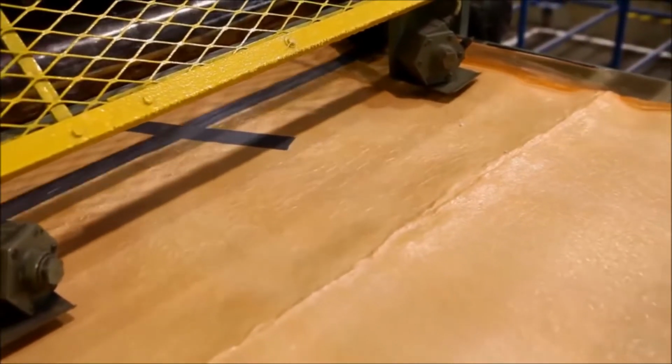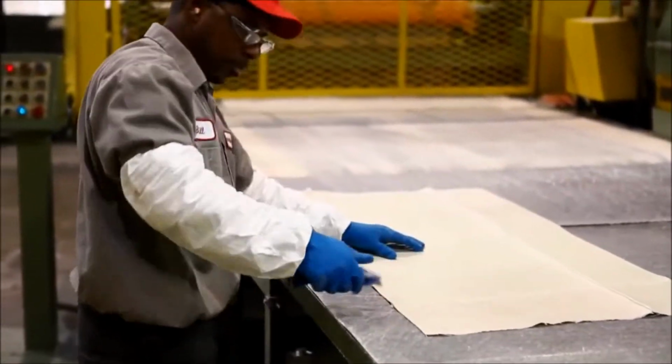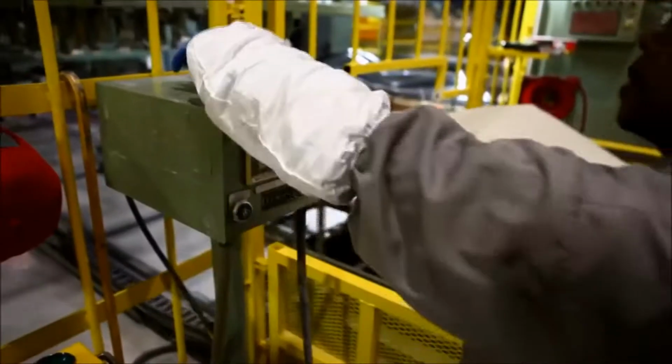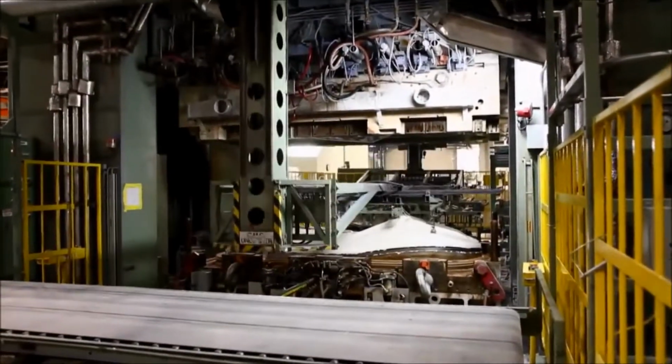How this process works is raw fiberglass material comes to us. We cut it to size. From there we put it into a loading cart. The material properties, the material loading has to be very precise. These products go through a huge amount of abuse, so strength is very important.